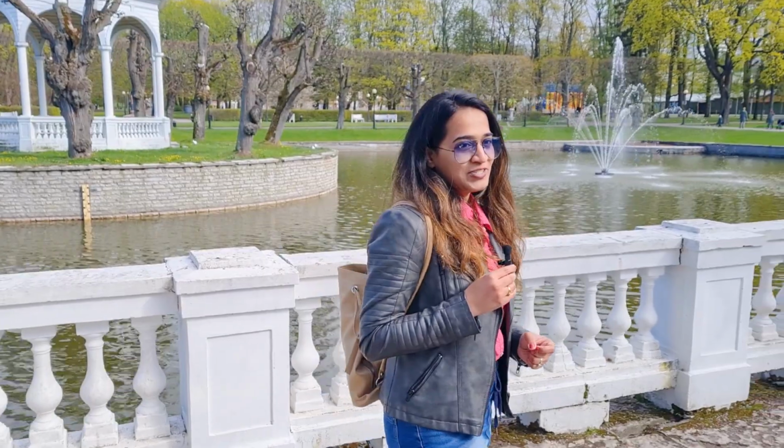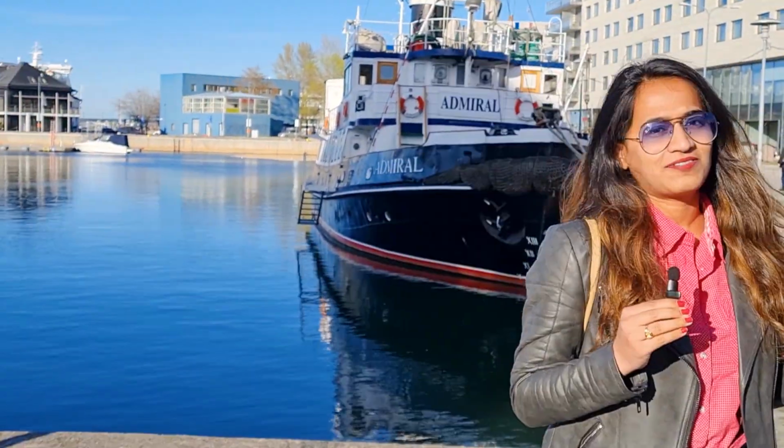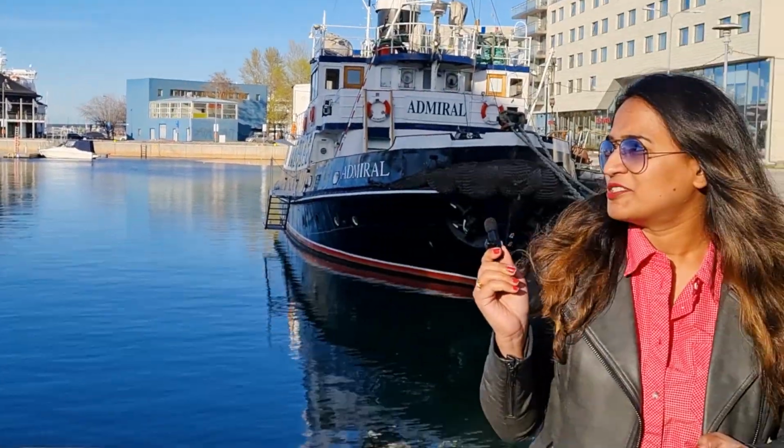So now I'm going to take you to the city center of Tallinn, its capital, and let's explore all the different buildings and the history there. Right now I'm in the Sadama area of Tallinn. This is the area where you'll find offices and also a port. There are lots of yachts which you can book.